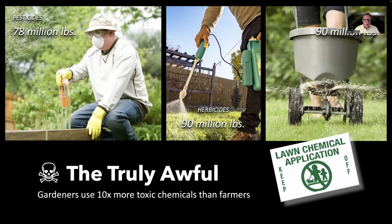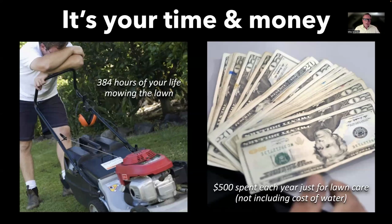I think that's absurd. But let me just point out, regardless of water or chemicals or all this other stuff, it's your time and money. And that is, you're going to be spending about 10 weeks of paid vacation in your life mowing the lawn. And that to me is a significant amount. I've got better things to do with my time than that.